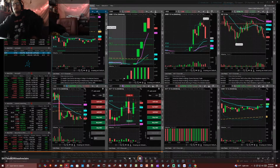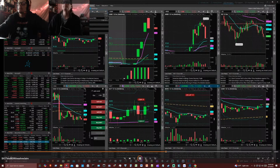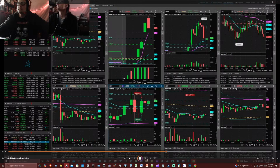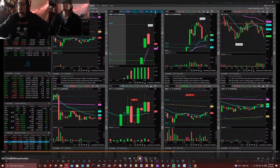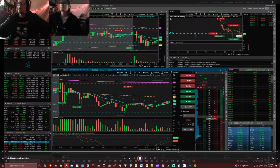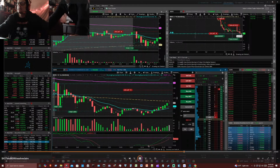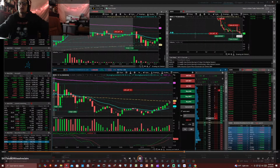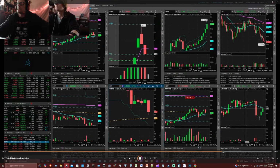But I didn't take big size because I'm stressing out over this other trade, BDRX, that I have, it looks like 250 shares. So like I said, it doesn't reclaim, but it looks like I'm able to get out because it's starting to pull back up here. And it looks like I eventually bail out of the position.